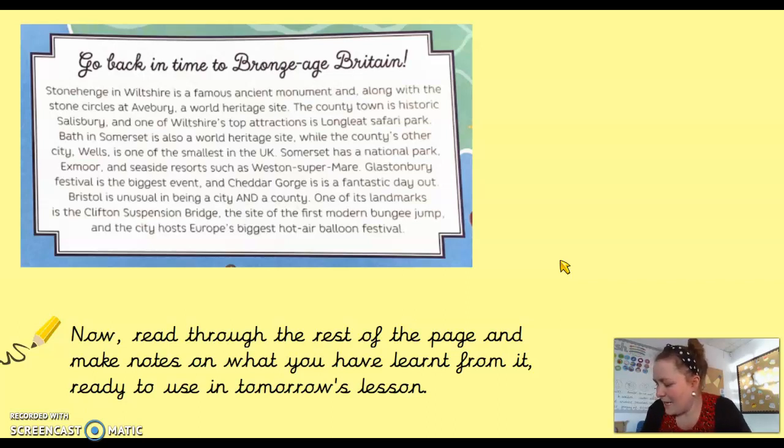Bristol, Somerset and Wiltshire go back in time to Bronze Age Britain. Stonehenge in Wiltshire is a famous ancient monument and, along with the stone circles at Avebury, a World Heritage Site. Okay, so that's telling us about Stonehenge, which we probably all know about, and we did have a picture of it on our landmark cards in geography last week. And an ancient monument, so it's really old, and monument means something that is special, something that people use to celebrate something. And this is in the county of Wiltshire, remember.